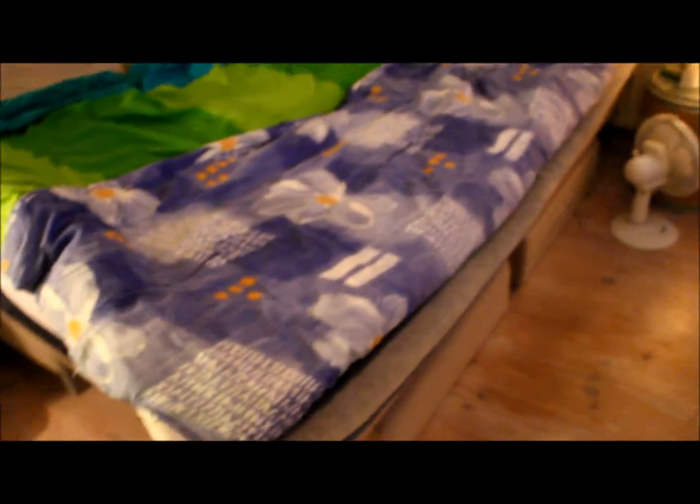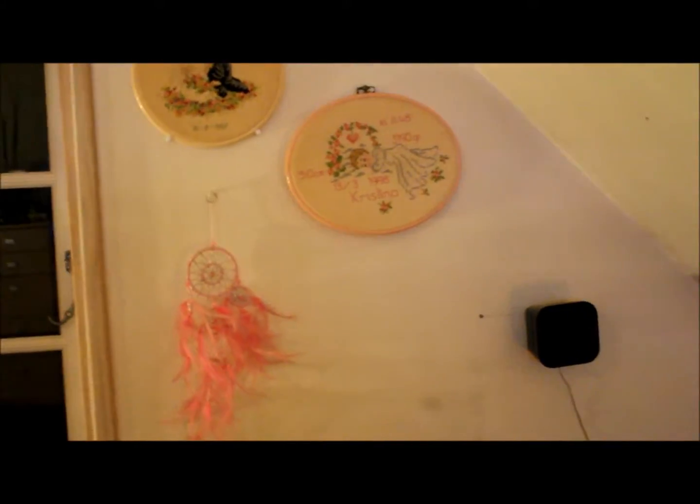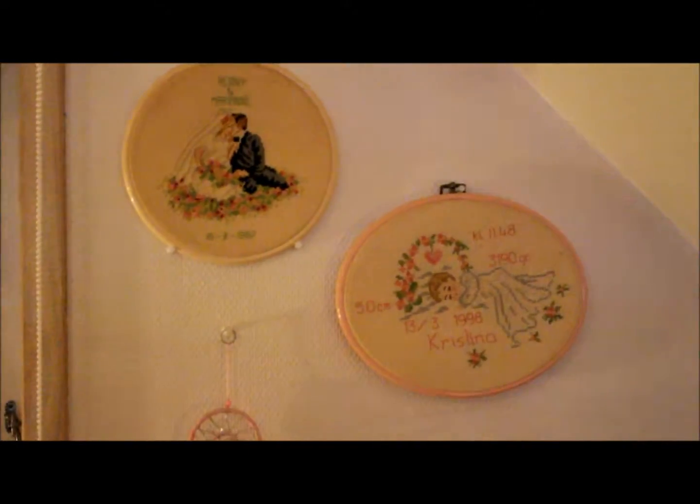Then I have my bed, which is like a pull-out couch. Over here on the wall I have a dream catcher. These two my grandmother made.